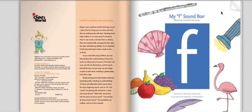Here's some more pictures. We have flute. It's a musical instrument, right? Flashlight, flamingo, feather, fruit. Oh, look at all that yummy fruit. And fan.